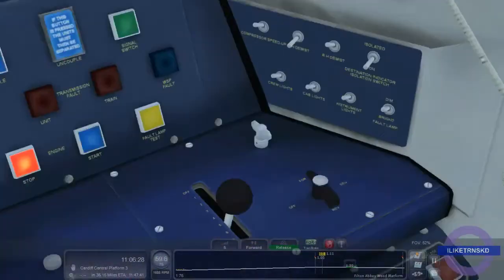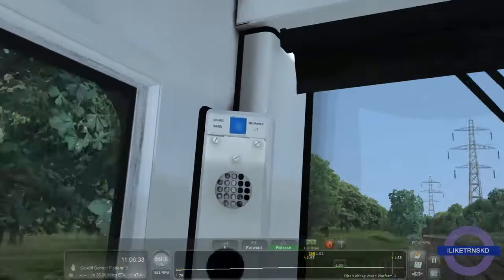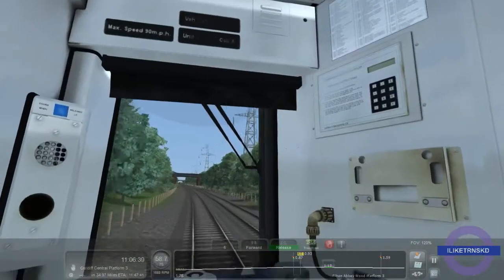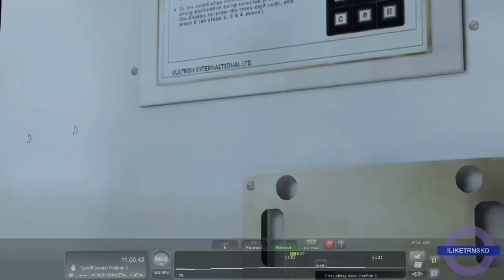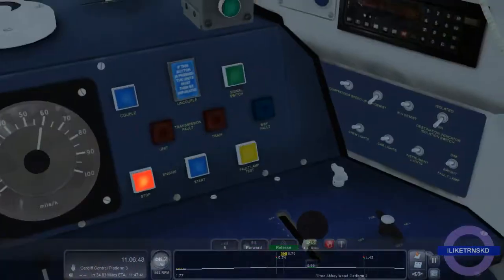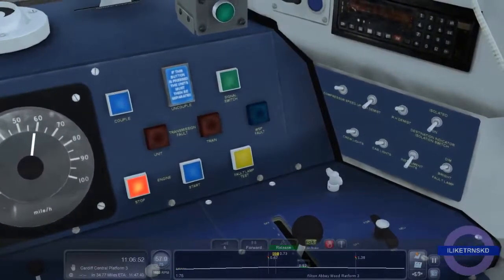What does this say? Doors released when lit. Max speed 90 miles an hour. Beautiful. Well, thanks for telling me that now, because I'll be pretty pissed off if I didn't know that. Is there anything else I can interact with? That's a sander. We don't need it yet, but we will need it. Ooh, instrument lights. Yes. Cab lights. Don't need that. Can't turn those on.